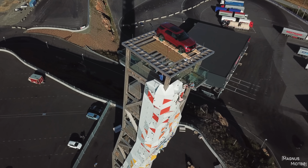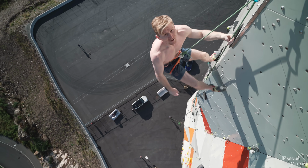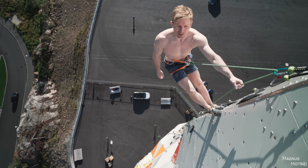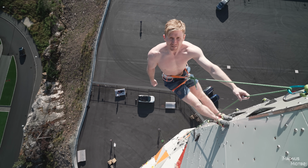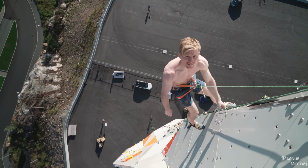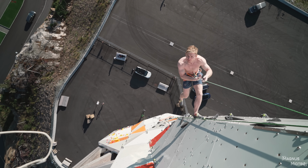Oh, look how small the guy is down there. Oh, that was cool. So that's definitely the longest 7B I've done indoors. It's the longest indoor route I've ever done, actually. Okay, you can lower. It's kind of scary up here. It's been a while since I've been so high.